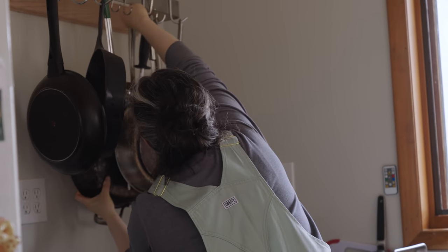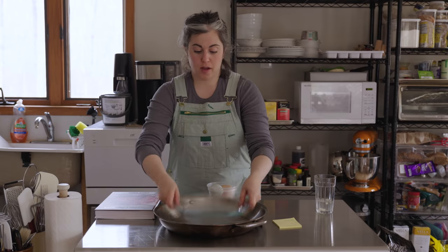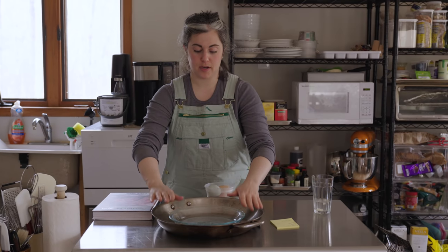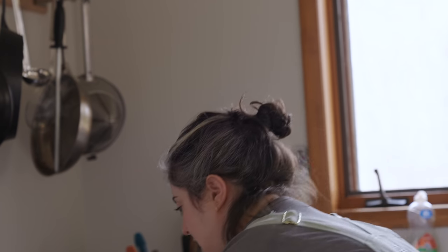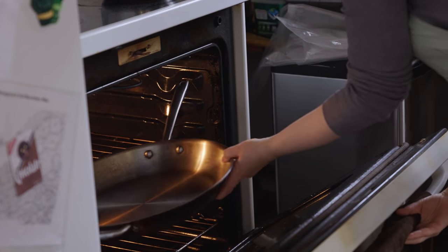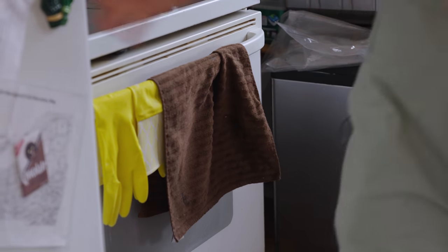Oh God. Heavy. Everything's fine. So the whole thing will bake in the oven at a low temp with a little bit of water surrounding it in the skillet. I'm gonna actually just set this in the oven already. Have that ready to go.